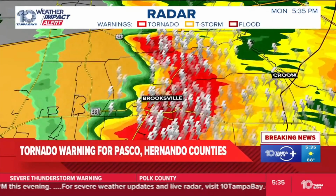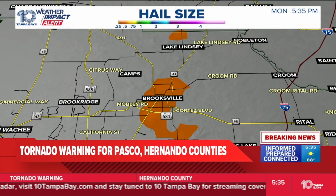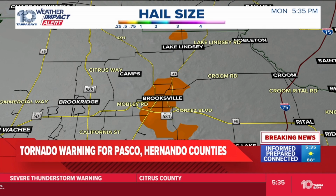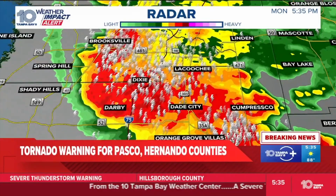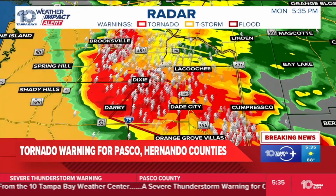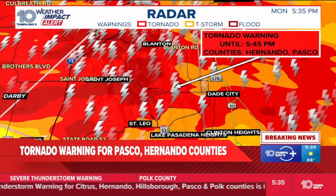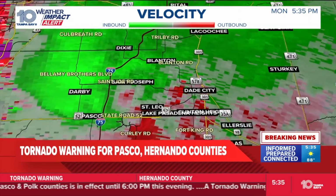To me, this is a hail maker more than anything else. The hail hasn't been terrible, but that's about pea to almost marble size hail right there. I think you'll be okay as far as your cars are concerned, but again, a ton of lightning in that one as well. Back to our tornado warning. Still down here, getting closer to State Road 52. Let me clean this up so you can see. Right now, that looks a whole lot better to me.